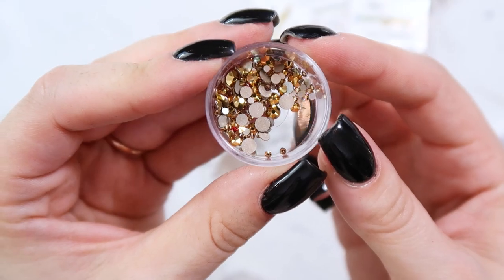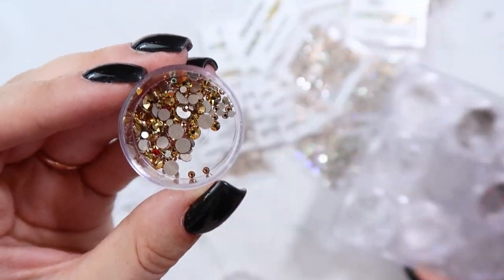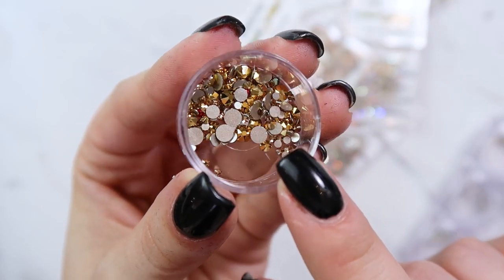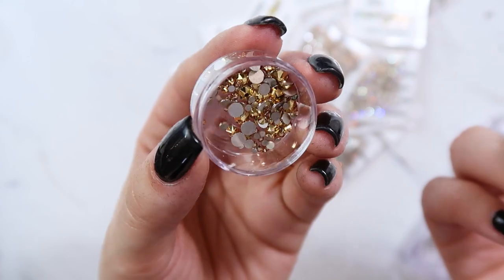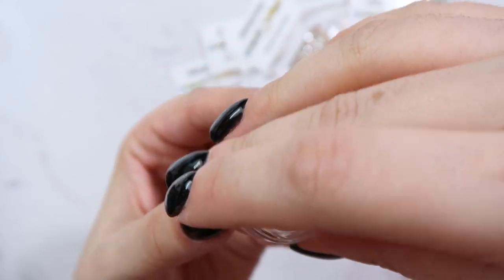These are some of my gold crystals, which I'm just slowly moving from here into the bigger one, and they're more of that metallic finish. They don't have that clear shimmery sparkle. They're more of a metallic crystal. So I'm gonna move them.